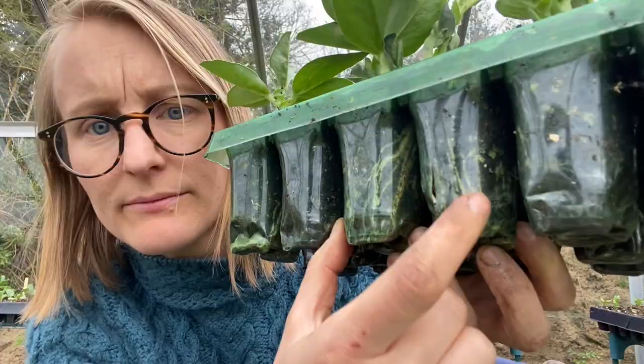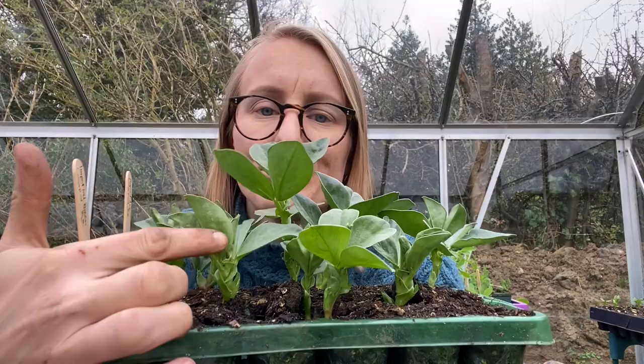Obviously you can see the roots curling here, but as long as you don't leave them in the trays too long, and you can plant these out, these small ones even, they will be fine. Just plant them out and it's fine. You do not have to invest in fancy equipment or whatnot, unless you really, really want to, of course.